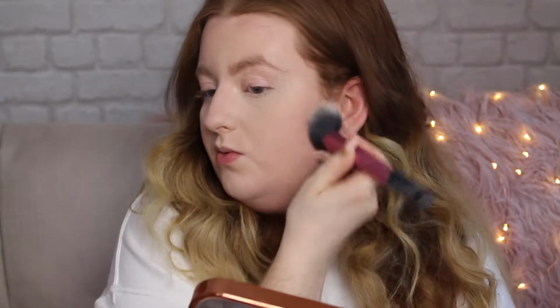Now I'm gonna generally powder with this as well. I'm gonna pat this in to set everything. So far, by the way, I can't feel anything on my face. The powder is actually really nicely milled and it feels quite fine. So again, I don't really feel like I've got a lot of powder on my face. My skin's actually looking super smooth after putting that powder on. It's like melted into my skin really nicely.